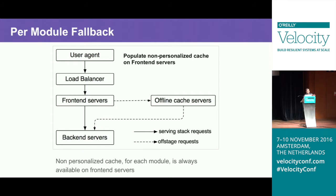I'll go back to that slide later. So here is how it works. We have a set of offline servers which cache the non-personalized content, and that cache is always available on the front-end servers. So when there is a need for this cache, the cache data is available right on the front-end server. We put it onto the page and serve it to the user.